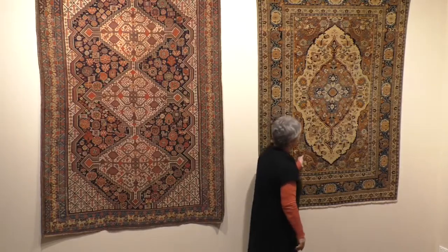I sometimes get asked, what is an antique rug? What's the age? And general consensus is that it's over 80 years old. So this one easily fits in. The next one is much younger, but it is also within that group. And in many ways, it is the opposite of what we've just been looking at.